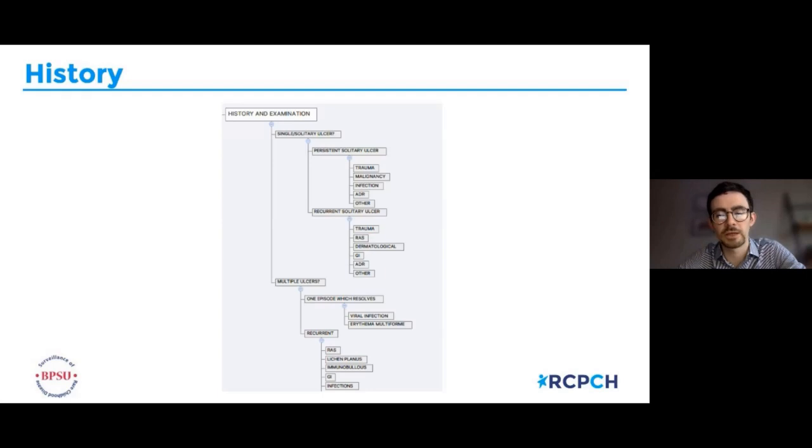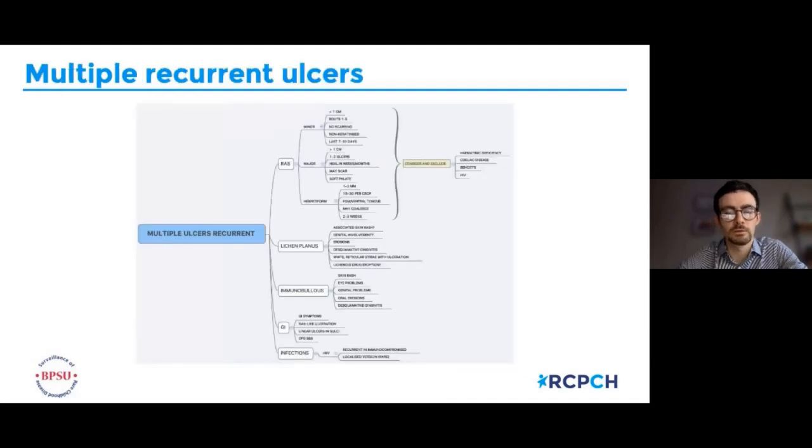In patients with Behcet's, we would expect patients to have recurrent episodes of ulceration, and whilst patients can present with single ulcers, generally they will have multiple ulcers. For patients with multiple recurrent ulcers, there are a number of conditions that this could be related to. The most common of these is recurrent aphthous stomatitis, but there are multiple other causes of aphthous ulcers, which we will cover in more detail shortly.